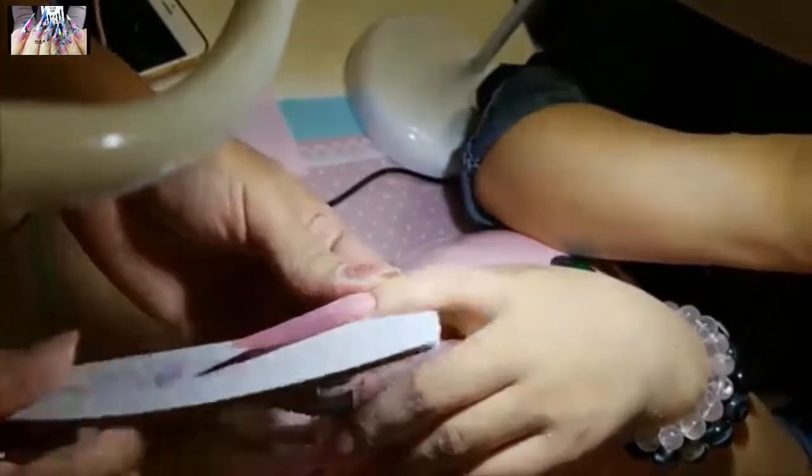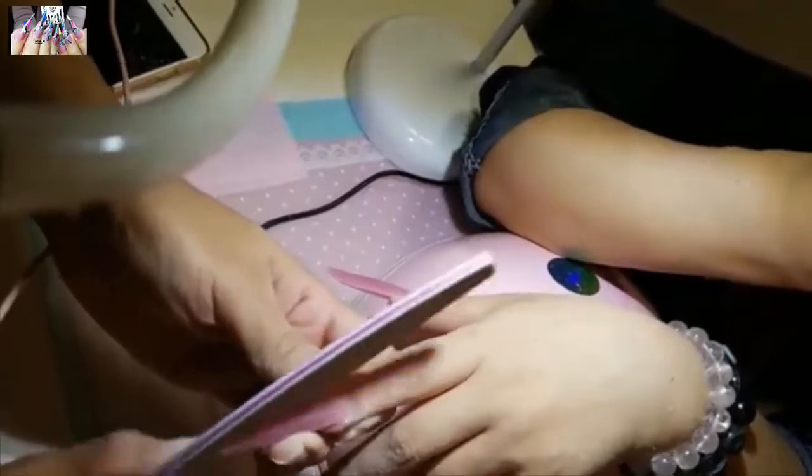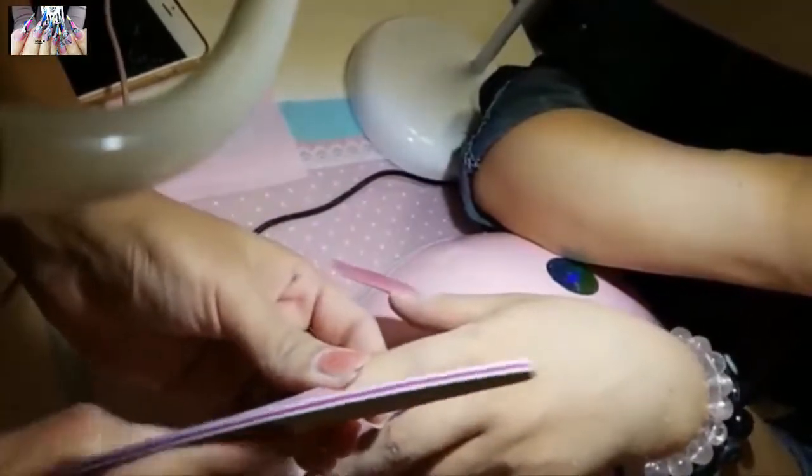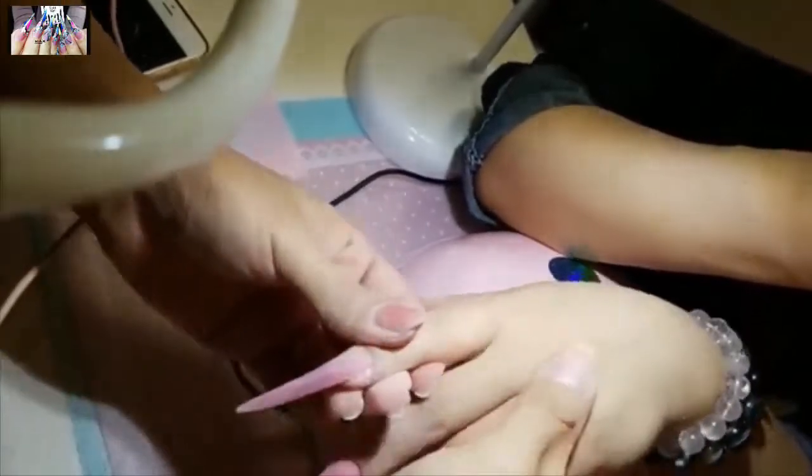What is that you're doing? We're going to be doing some diamond holic. We're going to snatch these nails up and make them dope. So remember, from the stress point, start filing the nail in a V formation so that way you can get a really, really beautiful taper.